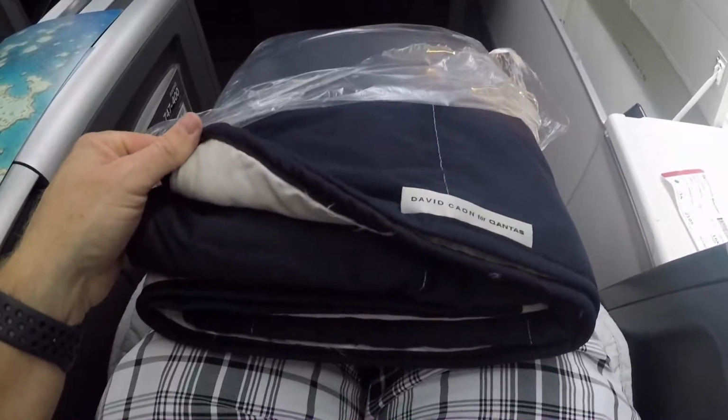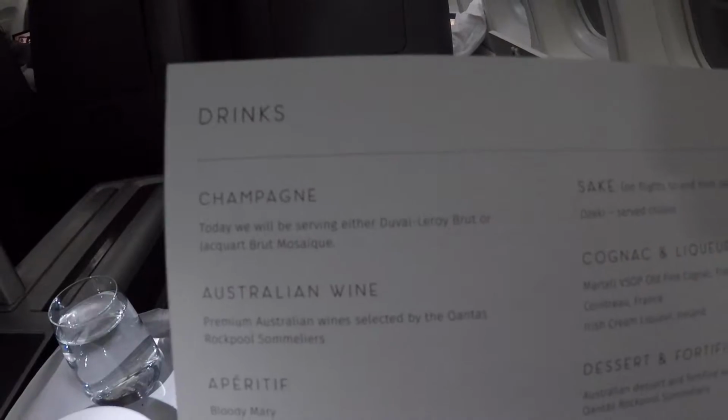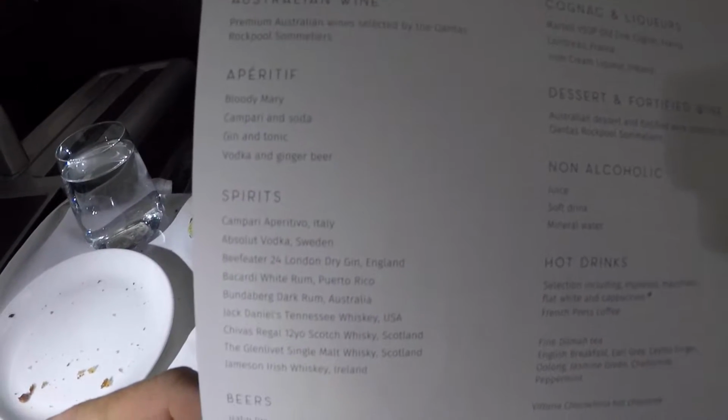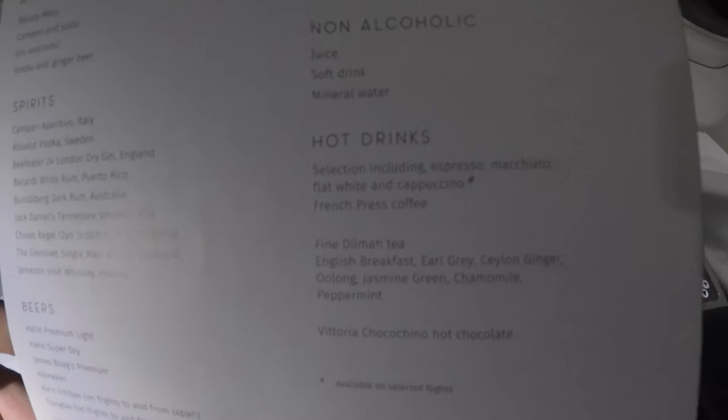We're now going to dive into the menu. Service tonight included a dinner along with dessert and breakfast to be served with some light snacks. So I will leave you to some nice background music, and I'll catch up with you on the other side.